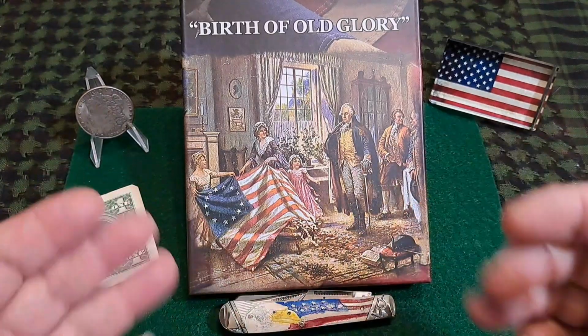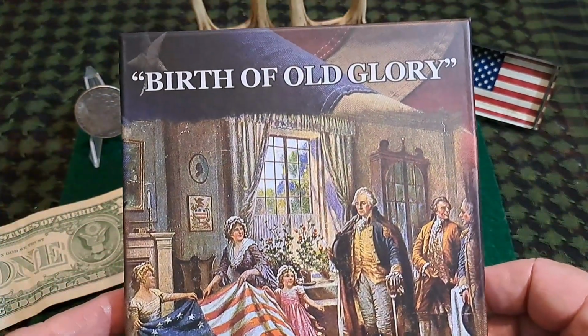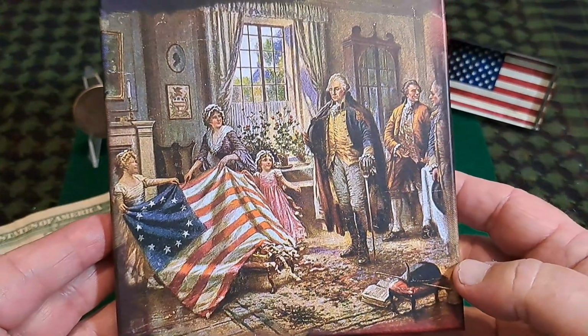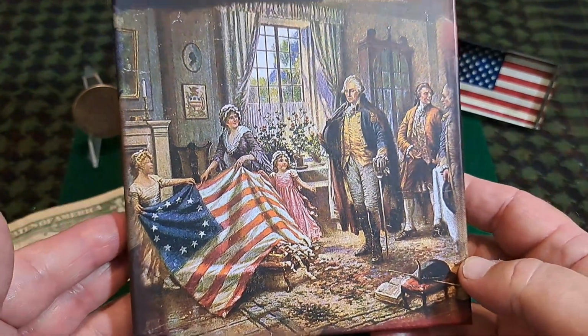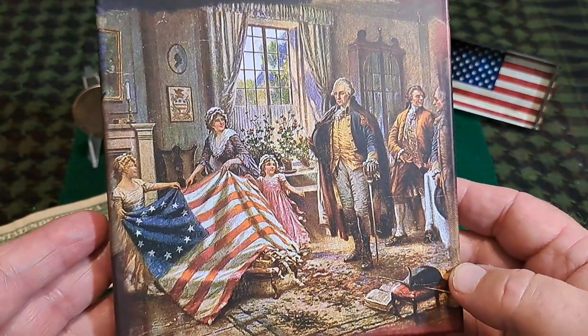All right, so what do we have here, and why do we have it? I am a patriotic fool. I've always liked this painting. I think it's really cool.